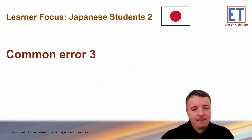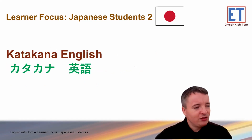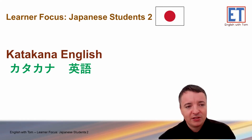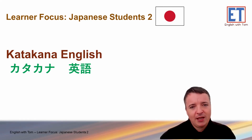Okay, the last one we're going to look at, it's a big topic, Katakana English. So there are two problems with Katakana English. One is Katakana affecting English words, like passport becomes passporto, so there should be no to. Or another problem is words that are not original English words, but they have a katakana word, and then students use those words, thinking they are English. Both these topics I'm going to do future videos on, but here's just a quick example.